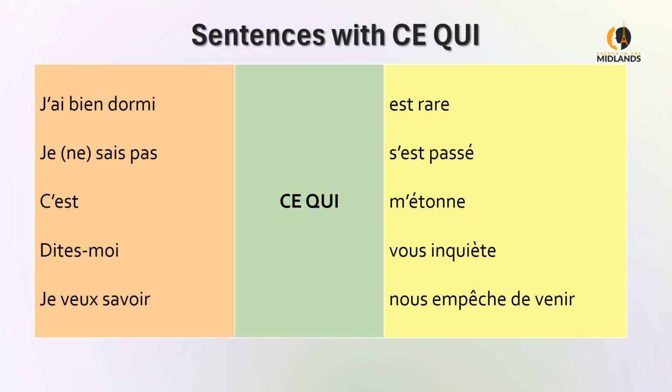Dites-moi ce qui vous inquiète. Tell me what worries you. It's not what are you worrying about, it's what worries you. So the you is an object. Je veux savoir ce qui nous empêche de venir. I want to know what stops us going, or what stops us coming to the party or whatever.